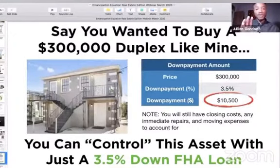Remember, I'm very particular with language. You do not own the property the moment you get the keys. That's what they tell you on HGTV. You don't own the property, but you do control the property at that moment in time. So for 3.5% down, you could take control of this $300,000 asset. So 3.5% on $300,000 is only $10,500.